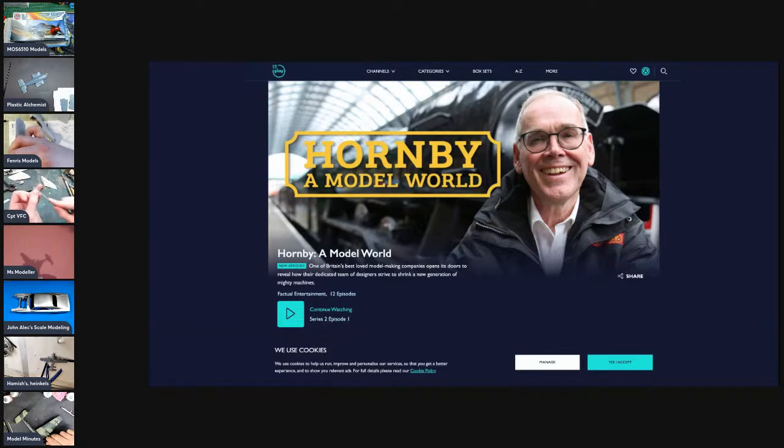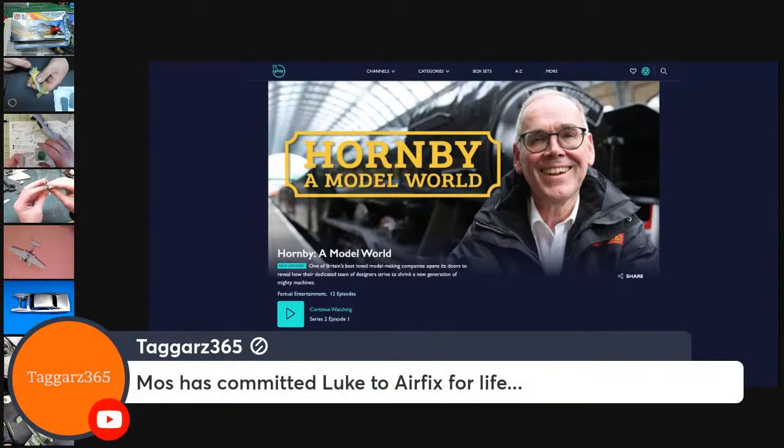Yeah, but as I said, they have scanned a lot just by virtue of having a scanner and literally everything at Cosford, including Sully and Duxford. They've done all of Duxford as well, haven't they? Sully is going to be the pilot for the Bearcat. Or the next Spitfire. It's Sully. Moz has committed Luke to the Airfix for life.